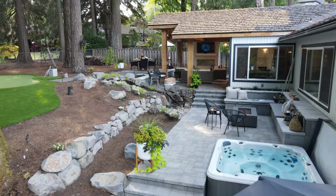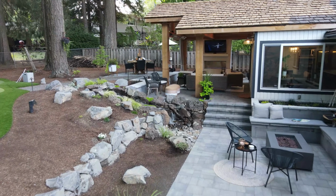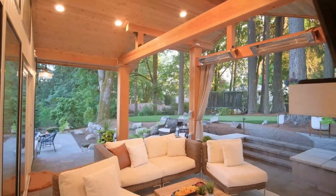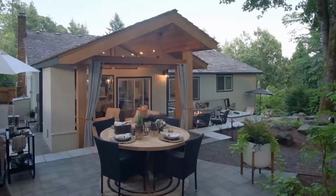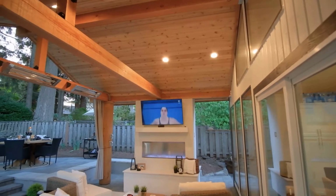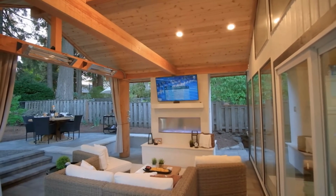You also see the use of elevation change with this job. This is an attached covered structure with a fireplace and a complete outdoor living space. But as you see at the end of that structure, we start to have the elevation. We did a couple of steps up to the dining area. So again, we didn't force that elevation to be at a lower elevation or the same elevation as the covered structure area. We purposely made that higher.